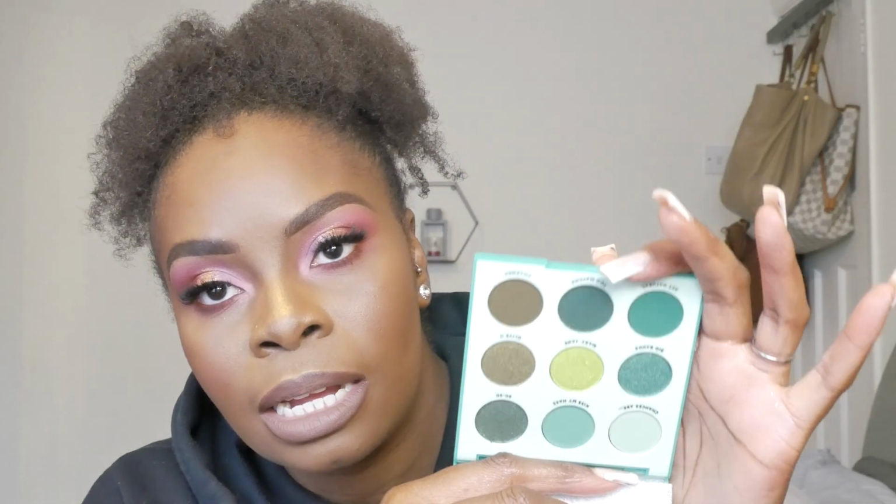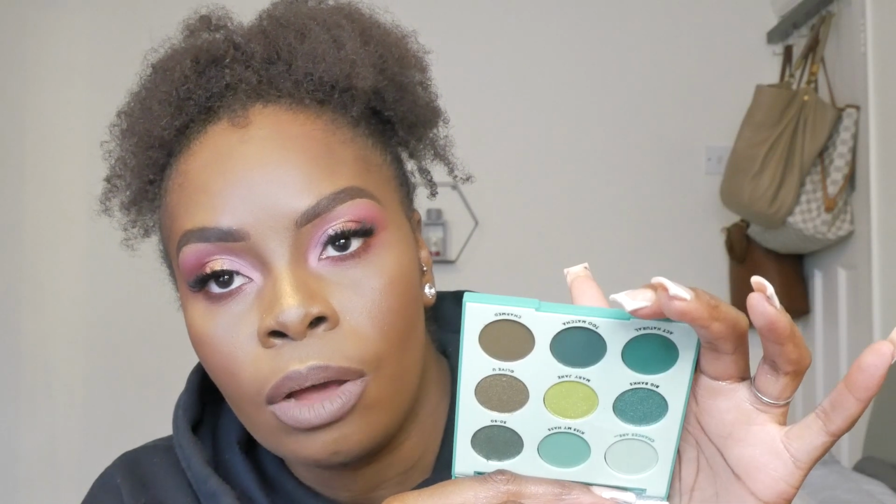Then we've got Just My Luck. Again, I love greens, so I thought let me give this a go as well. And for $9, come on, it's really cheap and really good quality. So there we go. So that's the Just My Luck. I'm guessing that's a play on the whole St. Patrick's thing. It's nice though. Yes, very.